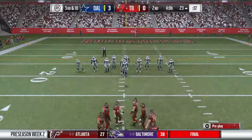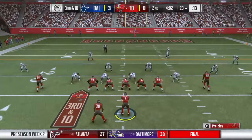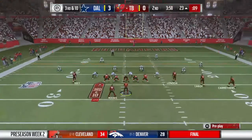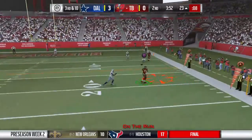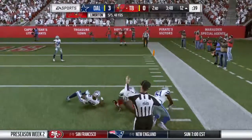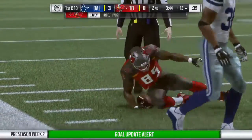Here comes the 8th play of the drive, and they need a full 10 yards on 3rd down. Here we go now. Green 39. Out of the gun, they'll look to throw. Going right side here, and that's complete. And he will have the first down before he's tackled at the 12.